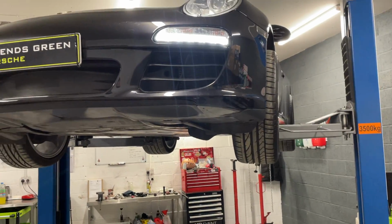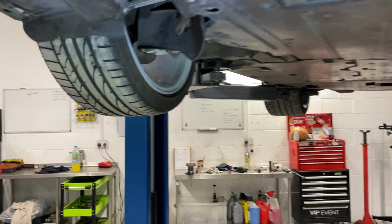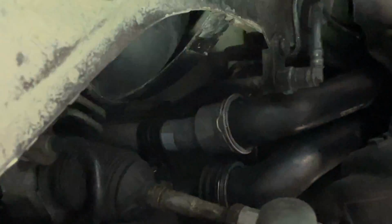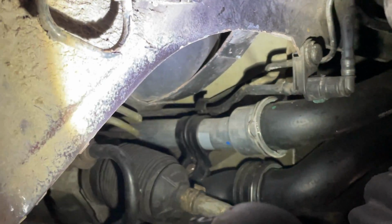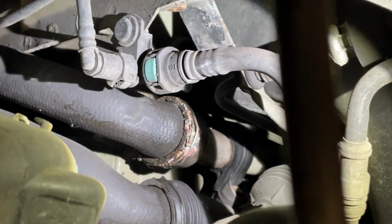So crossover coolant pipes, we're always doing those on 997s. We know they're a weak point. Right, let's go on to the offside and have a little look. So here we go. I'll zoom in. Nice new crossover pipes. We've got a new rubber hose there, and we've got a new aluminium crossover pipe. Great, we don't need to do that job then. No, you'd be wrong. Let's go on the opposing side. And there you have it.